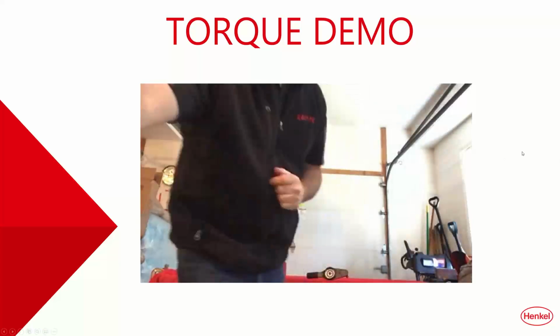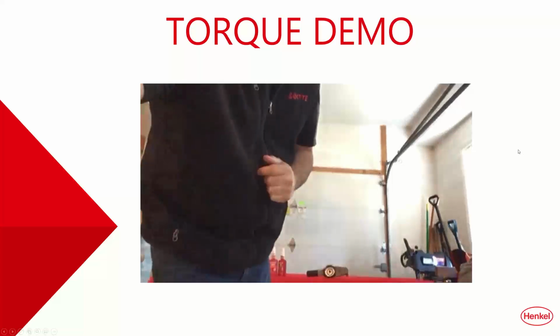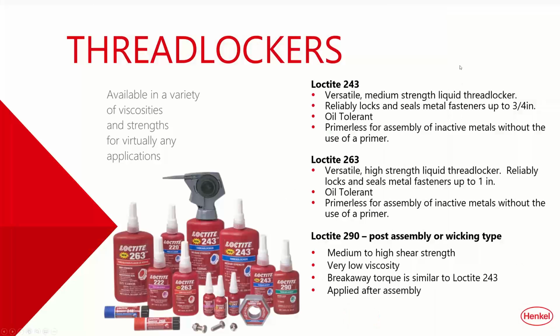And that's because of all that airspace that you have in between the threads. Not all of the torque that you use to create that clamp load is going to the clamp load. Only 15% of it is. You're using a lot of it in friction underneath the head of the bolt as well as on the threads. So that's something to really keep in mind: on a fastener that doesn't have any thread locker on it, you're really only going to get about 70% of your on torque to take that off.